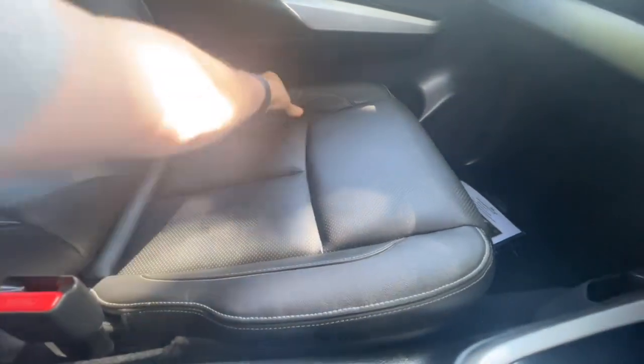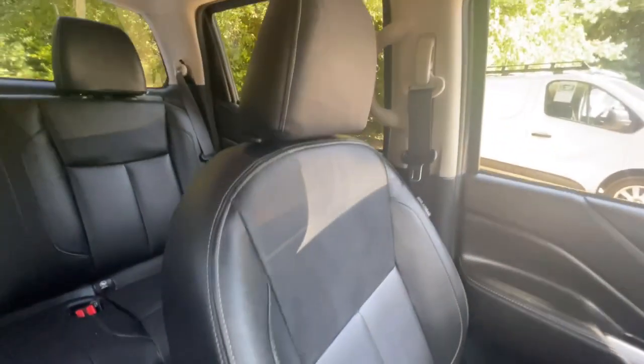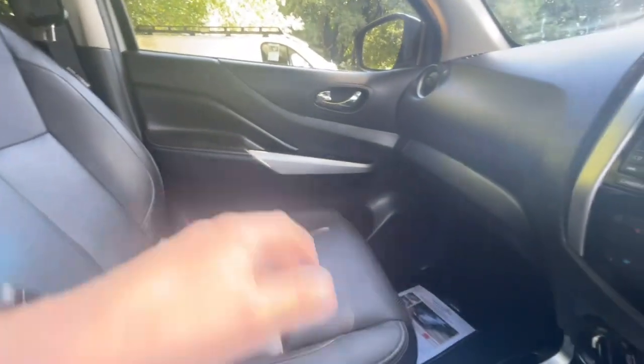Passenger seat feels like brand new, if I'm honest. Material feels really clean. Bolsters feel like brand new. You do see this a lot.